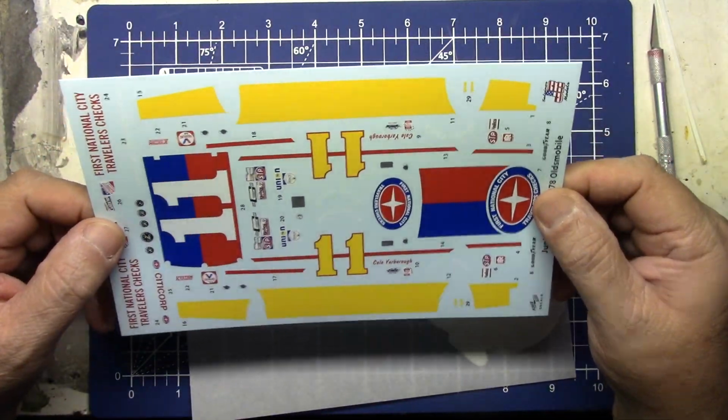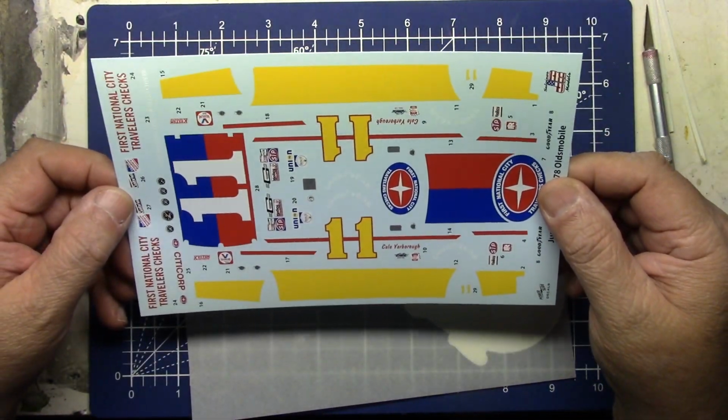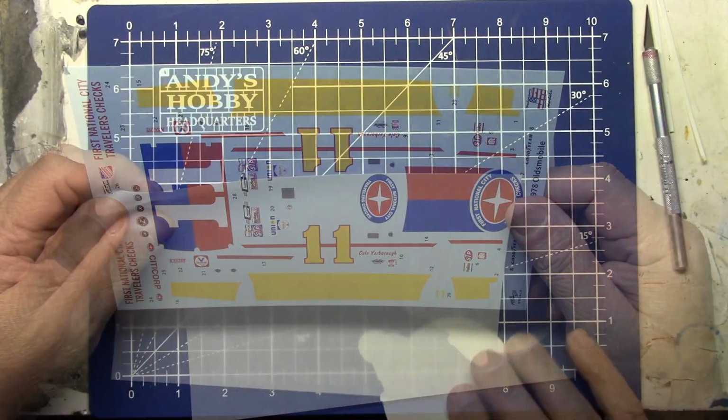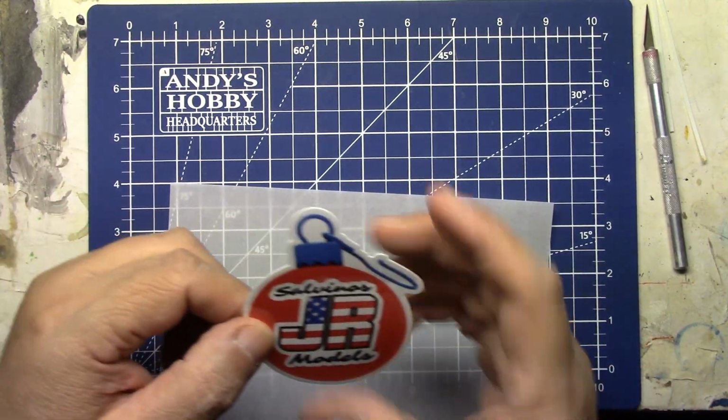And I have got quite a few of these, but decals are always good to have. Because if you got decals like this, you can always be trading them off to your friends for something else, or just be a good buddy and hand it over to a friend. Oh, yeah, this is what I've been waiting for.